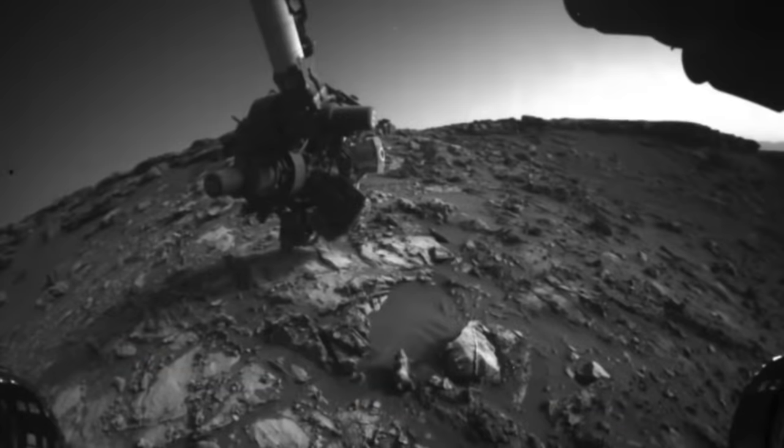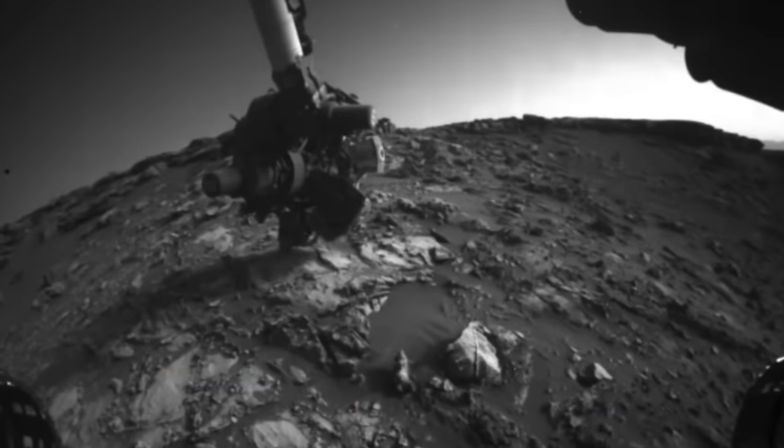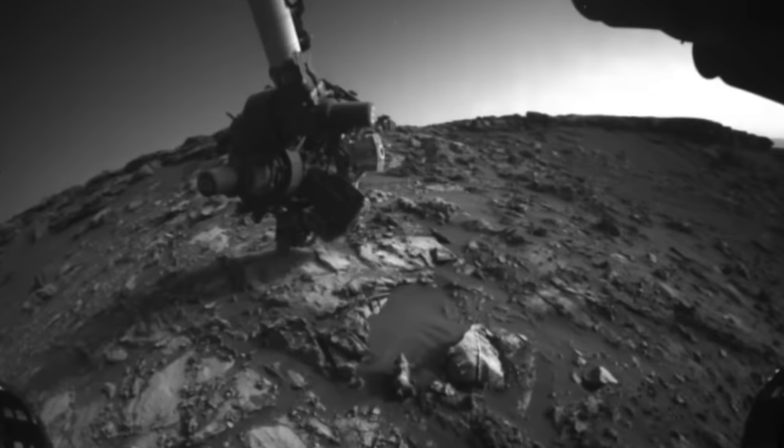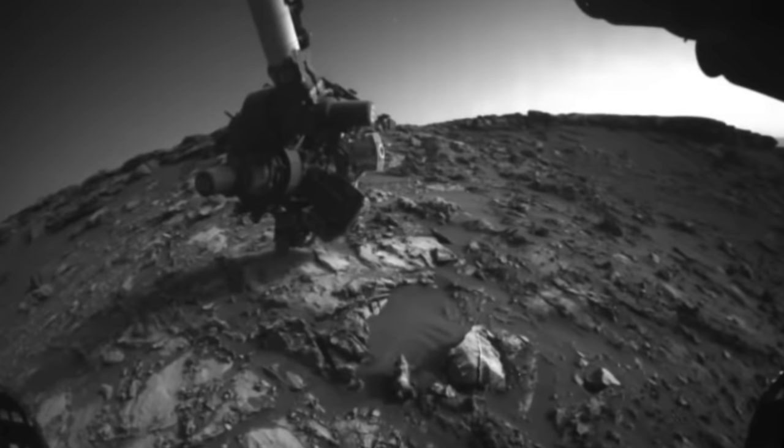But amateur researchers have said that these comments are hard to believe when there's so much proof out there. Interestingly, this isn't the first time that a strange photograph has been taken on the Martian surface. NASA uploaded this photograph to their website and said the following. This image was taken by front hazard avoidance camera, front Hazcam, on board NASA's Mars rover Curiosity on solar day 2662.